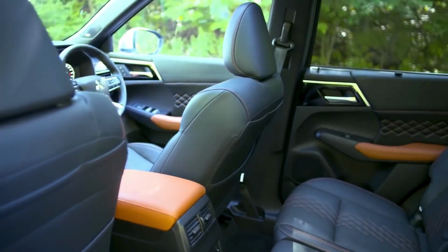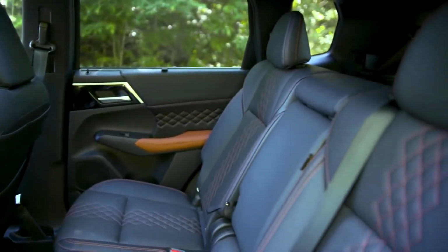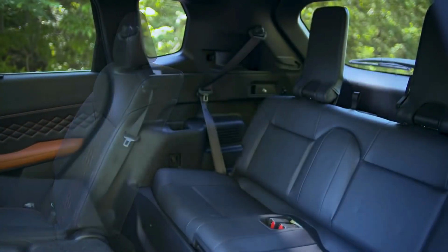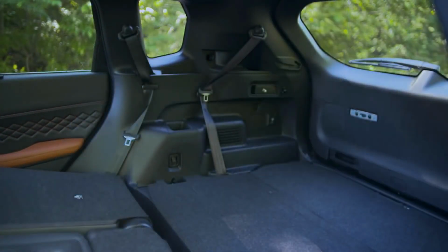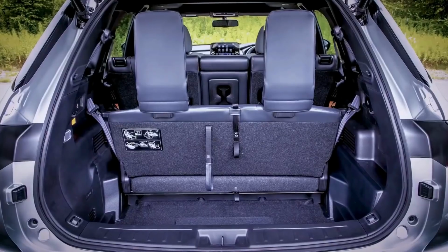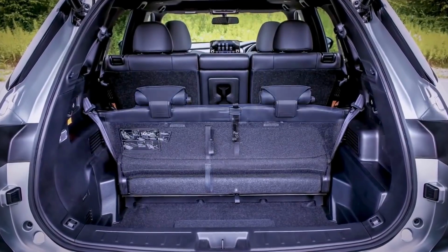The dashboard retains the 12.3-inch digital instrument cluster and the 9-inch infotainment touchscreen, which gets additional graphics for the plug-in hybrid system. The SUV also retains all 3 rows of seats thanks to the clever packaging of the plug-in hybrid system.